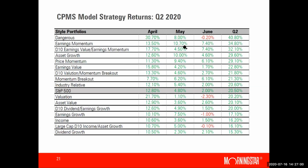Now we're going to take a look at our pre-built or predefined portfolios. Something that's pretty interesting that I've only seen once here was that Dangerous was our top performing strategy. So Dangerous is our contrarian strategy. It's looking at companies that really aren't very attractive from a fundamental perspective. Lots of debt, decreasing cash flows, estimate revisions downwards, right? But it actually was our top performer. So it goes against logic or convention, right?